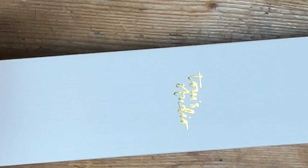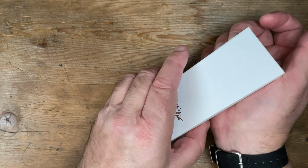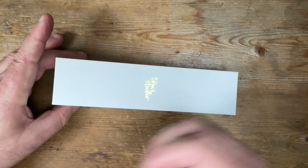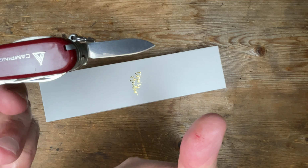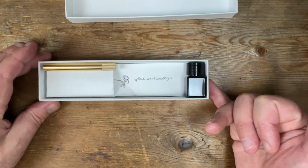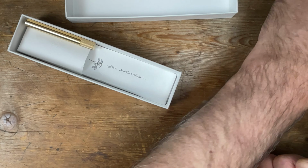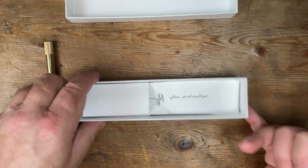That's fantastic. So I'm going to see if I can just slide this off, and I can, and I'll zoom out again. I'm so excited about this. I'm just trying to open it without touching the box with my thumb, because I just nicked it with my super sharp Swiss Army knife. Okay, now this is it. So we've got a sample of ink here, which I'm probably not going to use, and then we have this pen. That pen there, isn't it tiny?